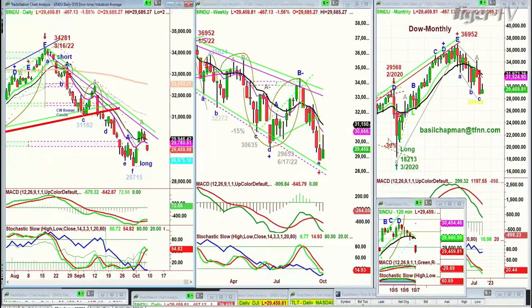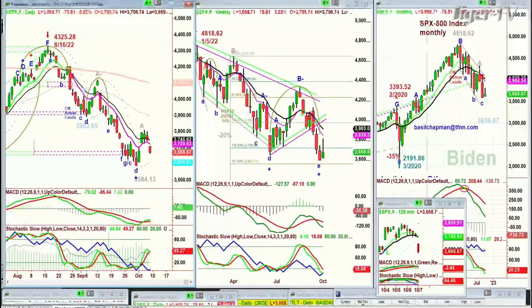So I'll discuss this in more detail when I get to the S&P soon. I'm going to do it right now just in terms of the near term. Near term, we're down 736.68. Island reversal up, island reversal down. Well, actually, it's just an island reversal down. And this is really important.